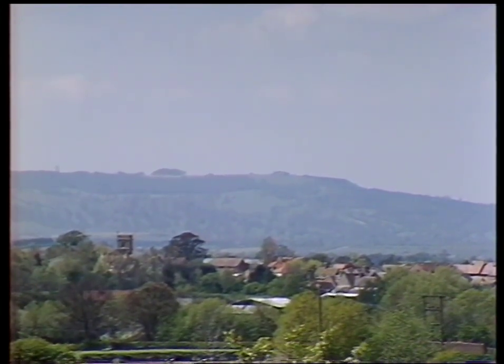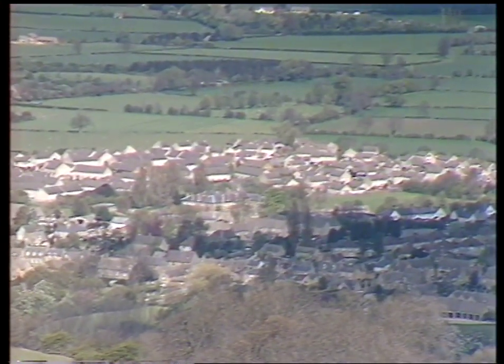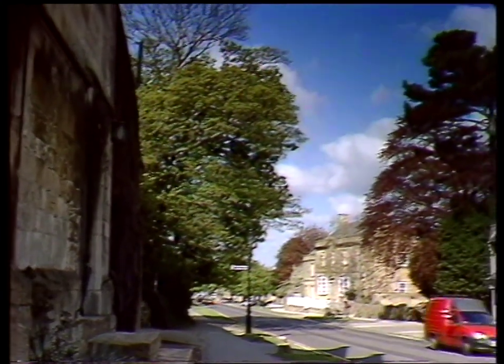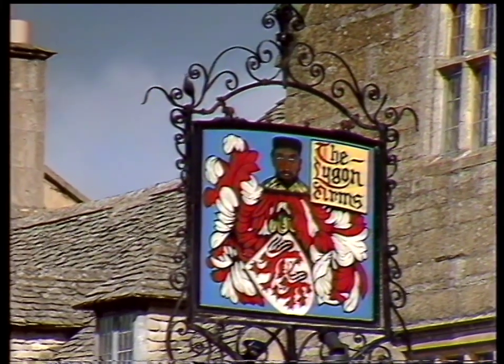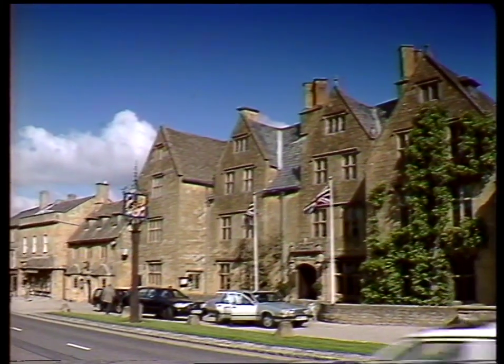To the south of Honeybourne is the romantic Cotswold village of Broadway, reputed to be one of the most beautiful villages in the country. It's said to have been established after the Battle of Dyrham in 577 AD and is renowned for the length and breadth of its main street.